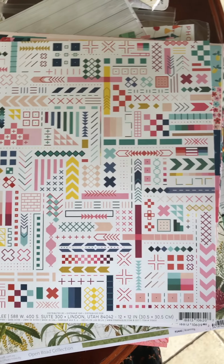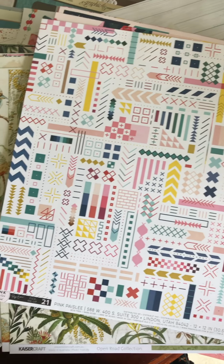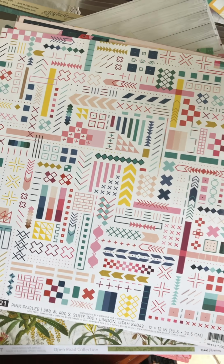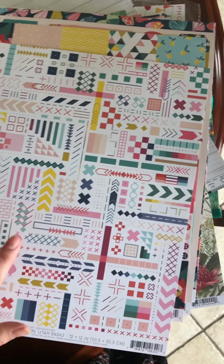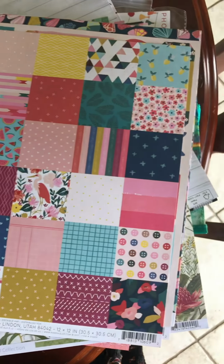Here is some pink paisley. I usually don't get to see pink paisley in person before I decide what I want to purchase. So I was super excited to actually put my hands on this and choose the pieces that I like the best. I think the patchwork on this, the back of this one, is fabulous. But I love this one that looks a little bit like different kinds of stitches so much.